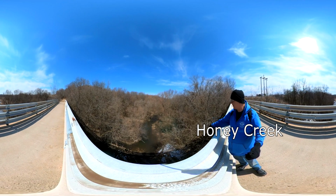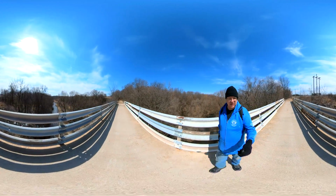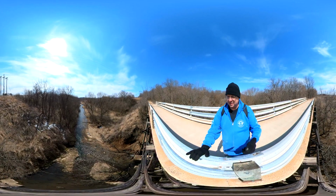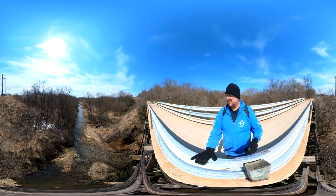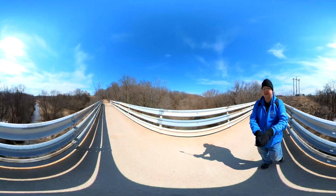So the blue jay go over there. I saw a cardinal over there. Let's take a look at the other side. Oh yeah. That's a nice view. All right, let's keep going down the trail.